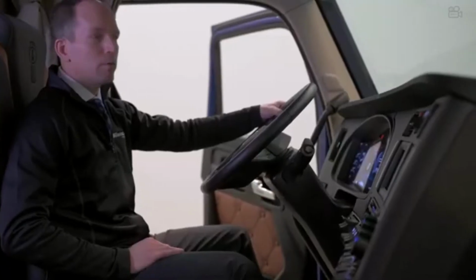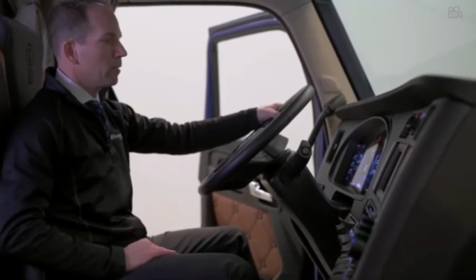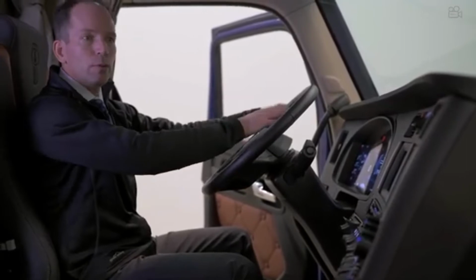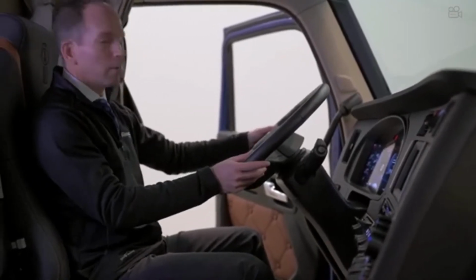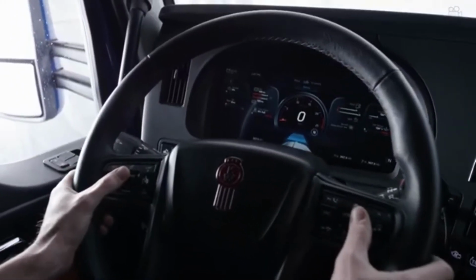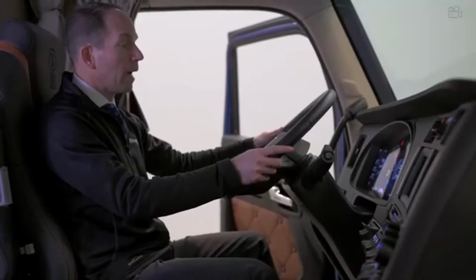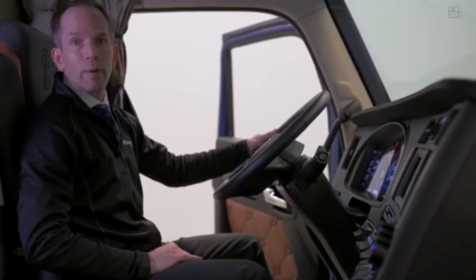Now this provides drivers all the information they need to maintain and operate their vehicle, from speedo to RPMs to other details. This new digital display is paired to an all-new smart wheel, which has the features for controlling the digital display, cruise control, and other features all integrated so that the drivers keep their hands on the wheel while they're driving down the road. This is part of the excellent innovation that we've included in the new T680 next generation.